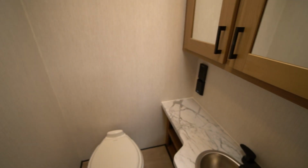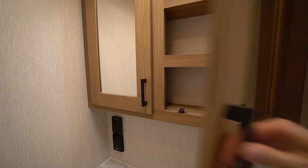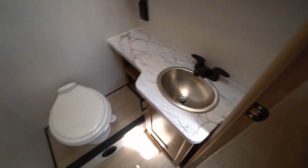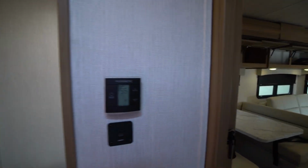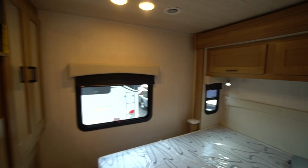On this side here, you've got your washroom. You've got a double-sided medicine cabinet here for ample storage, stainless steel sink for easy cleaning, and you've got your toilet there as well. If you want to turn this to an ensuite, you've got a great pocket door here that will slide out, but if you're more of a larger family, you can leave that open for everyone else.